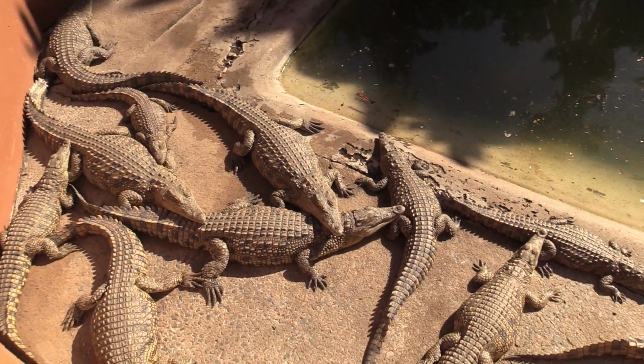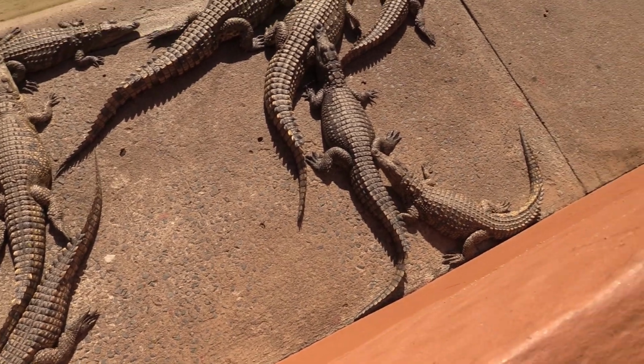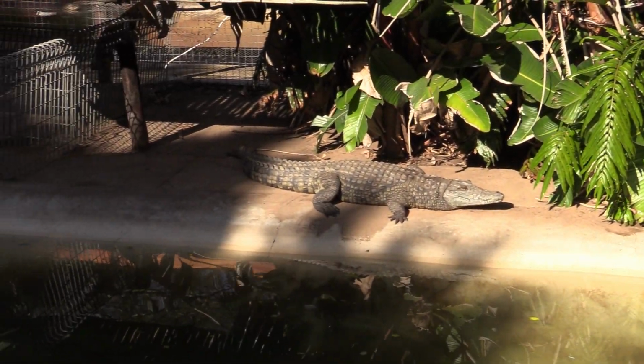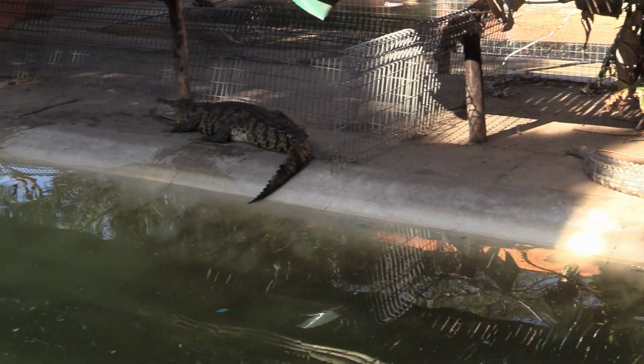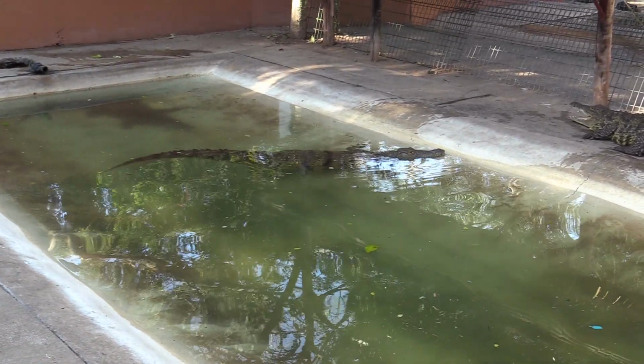These are pygmy crocodiles. These lot are the 2-year-old Nile crocodiles. This bunch is older crocodiles, and as I was leaving, a fight broke out. Unfortunately, I was not able to capture that on video.